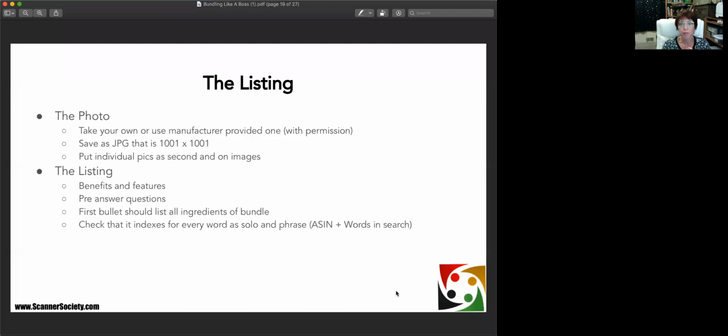Make sure you have a good photo. One of the problems I see a lot of bundlers do is they take their own picture of the whole bundle. They set it up in their living room and take a picture of it. Unless you're a professional photographer, it's really hard to take a good bundle picture. So photograph or use manufacturer photos of each item individually, and combine them in Photoshop or whatever your graphic software is. Do not try to shoot them live unless you actually know how to shoot stuff photographically, because it's really tough to do that well.